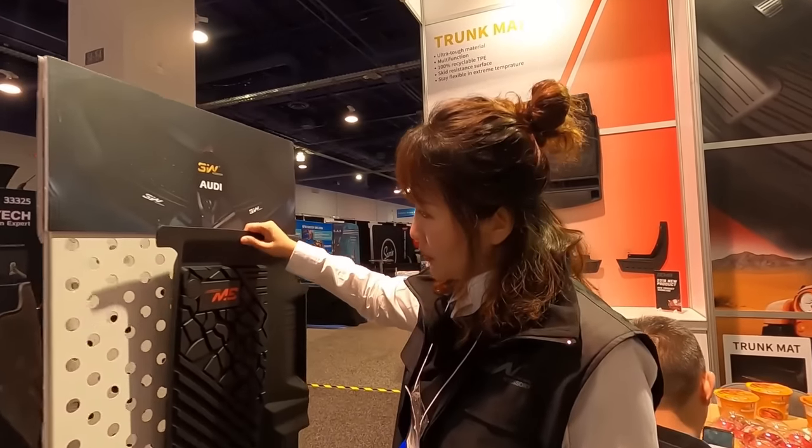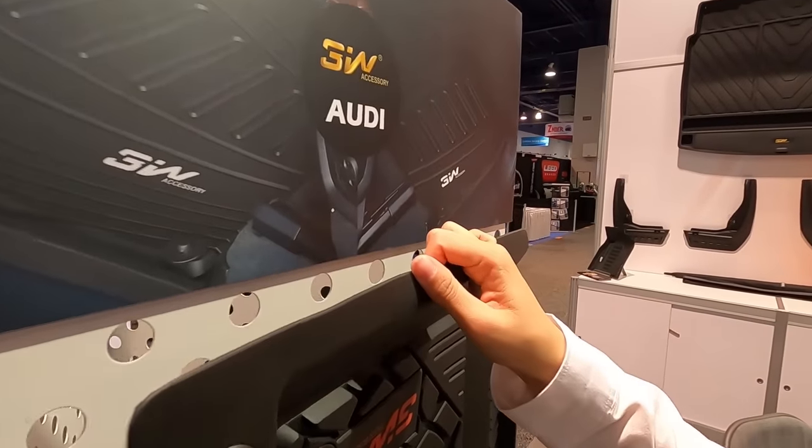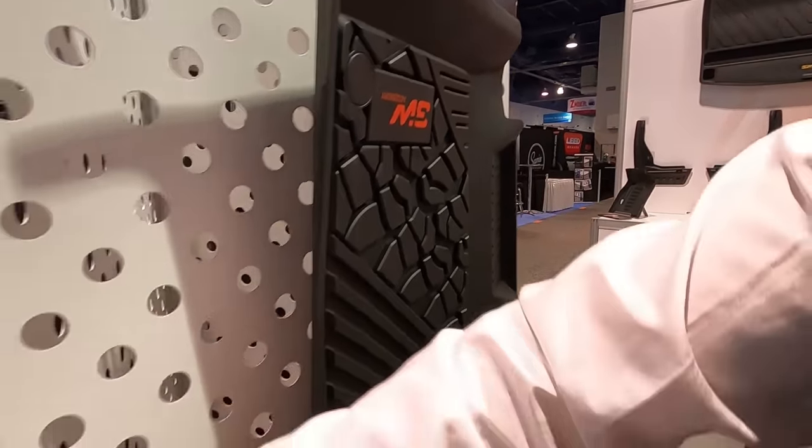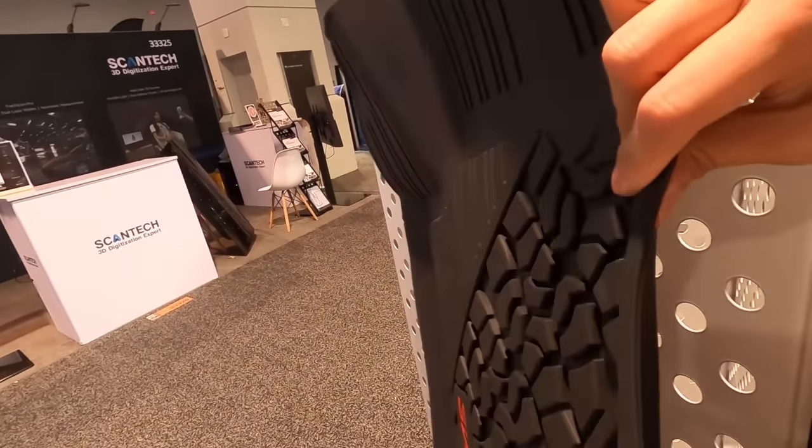This is our Jeep Grand Cherokee. We're using injection molding, so it is more flexible and resilient than rubber. And we have a special design right here. We put a ridge over here, so this part will never fold up.